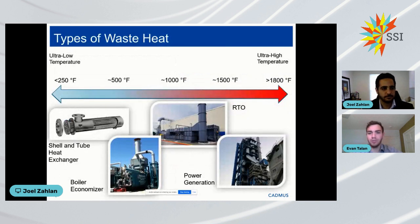Yep, thank you, Joel. So when we look at types of waste heat, we typically can categorize them in a few different ways. One of those ways is by temperature. So I have a few examples here ranging from below 250 degrees Fahrenheit up to over 1800 degrees. And different types of technologies can be used at these different temperature ranges. So there is low temperature power generation. There's higher heat with the RTOs, with recovering exhaust gas. But typically these larger systems are produced for manufacturers with application-specific designs that meet process needs. So we're going to go over some of the technologies that we looked at in this evaluation in the next slide.